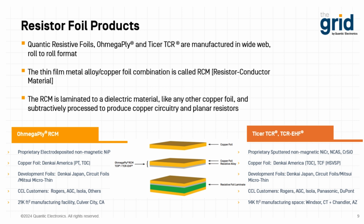We have Denkai America as the largest supplier, but we also get a low-profile copper foil out of Taiwan Copper Foil. Again, we're working on the same development projects on copper foils from Japan, Luxembourg, and also from Mitsui, Japan. And then we also work with the same major CCL laminators, except in some cases we've added Panasonic, and DuPont has been doing work with Ticer for a long time, so some customers prefer that material on those particular substrates. But again, we can supply pretty much any material on any substrate.